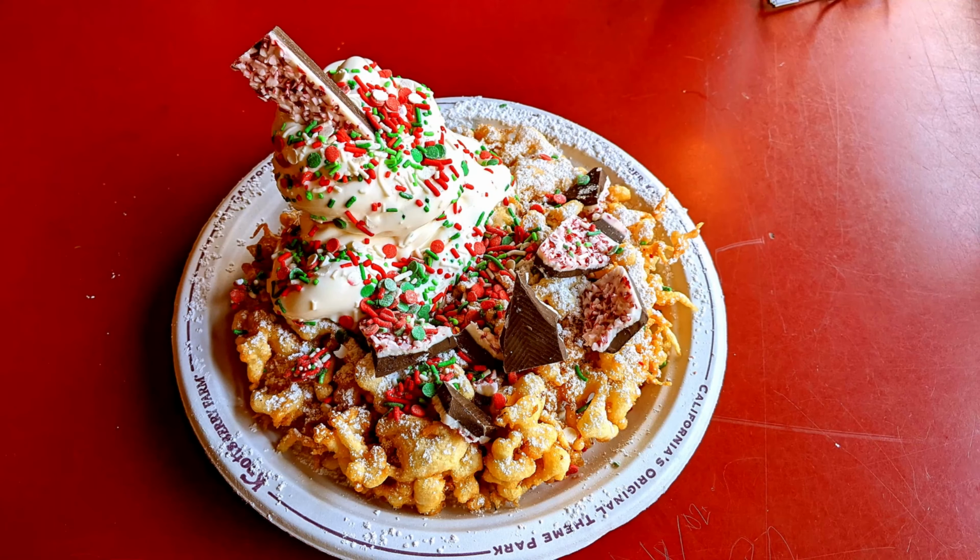Okay, today we're here at Knott May Farm, and I came to get the Christmas peppermint bark funnel cake from Sutter's Funnel. And it's probably at Cable Car Kitchen outside, but they don't even open till 4. But it's got ice cream.